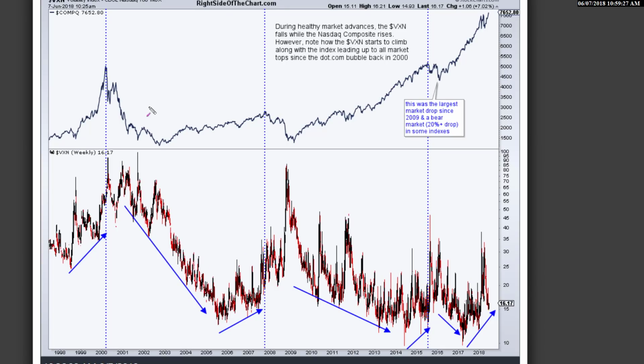So there it is. Basically, when the market bottoms during a healthy bull market, volatility is falling, as it should. Bull market, volatility falling. You see the arrows down there. However, usually, and it can span a year or more, you start to see something change. All of a sudden, the lows, the trend, if you will, start to make a series of higher lows in the volatility index, as you did here, leading up to that top. You did it here leading up to the 2000 dot-com bubble top. And we're doing that now.